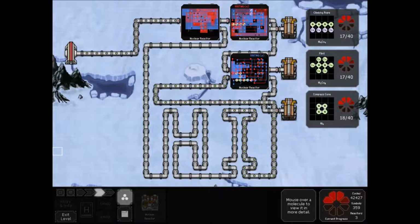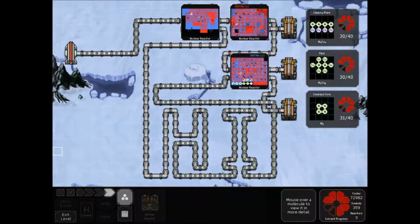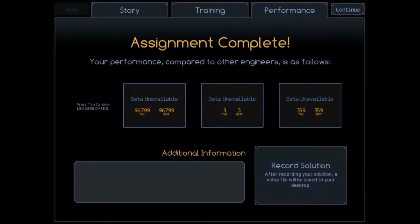Per 24 inputs, Lazy Comet makes 1 compass core, 1 flint, 1 climbing rope, and stores the rest as waste. Lazy Comet processes inputs at exactly 101 cycles per input and needs 960 inputs, which is a calculated score of about 97,000, and he scores just under that.